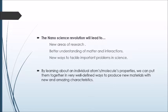The nanoscience revolution will lead to new areas of research, a better understanding of matter and interactions, and new ways to tackle important problems in science. By learning about an individual atom's or molecule's properties, we can put them together in very well-defined ways to produce new materials with new characteristics.